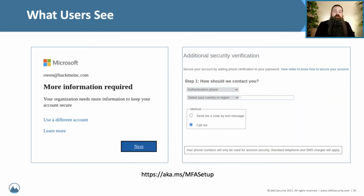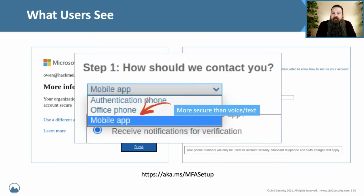It's going to say more information required. The very first thing it's going to ask is how it can contact you and verify your identity initially. This is usually going to be done through either a text message or a mobile app. If you already have the app, go ahead and use the app. This can be selected from the drop-down menu, and it will get your user familiar with using that application to provide that second verification step. And again, the link to do this on your own is right there at the bottom of the slide. It can also be found in Microsoft's documentation material.